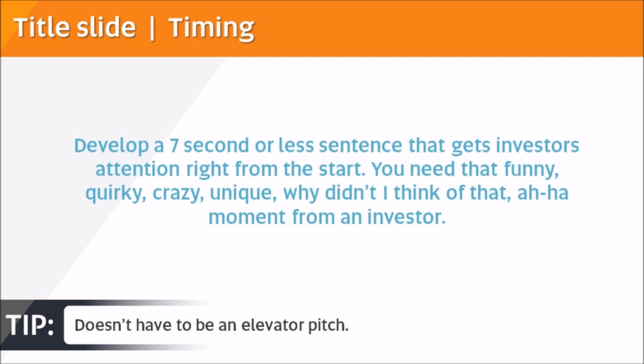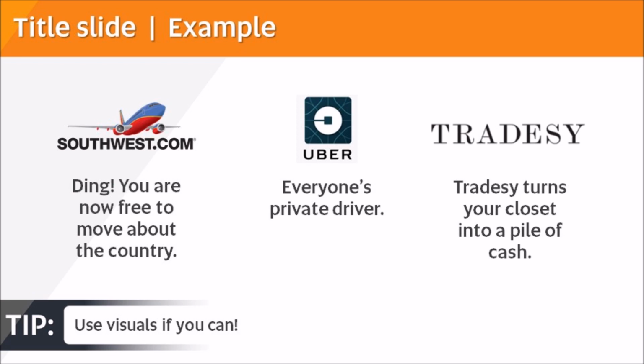Southwest uses, "Ding, you are now free to move about the country." Most people hear "you are now free to move about the cabin," not the country. Uber uses "everyone's private driver," which means they see themselves as providing a service where everyone can have a private driver, not just the wealthy. And there's a website called Tradesy where you can buy and sell used clothing, and they use "Tradesy turns your closet into a pile of cash." Much like Southwest, they are doing a play on words, as most people think of a pile of clothes in a closet, not a pile of cash.